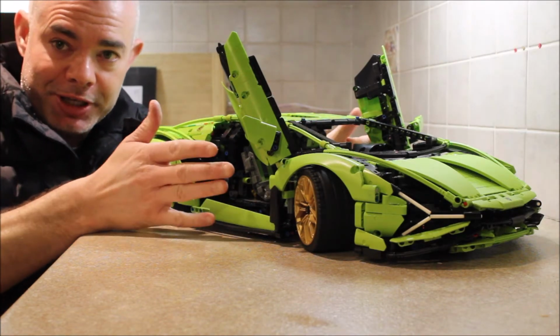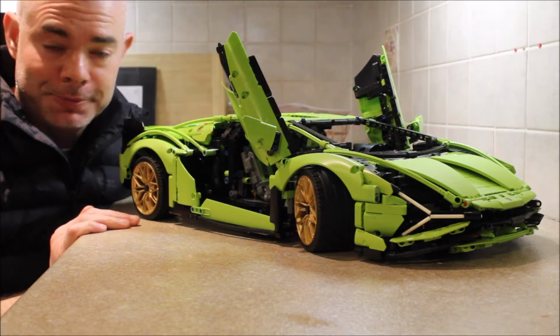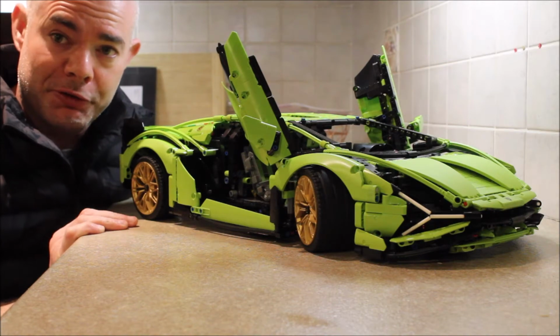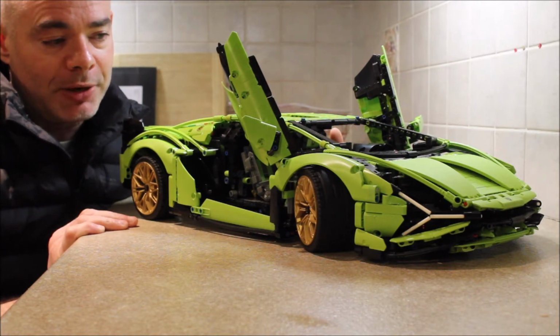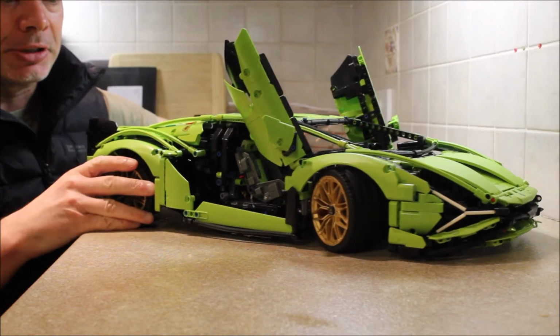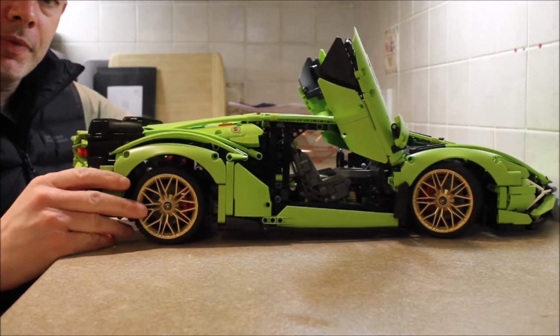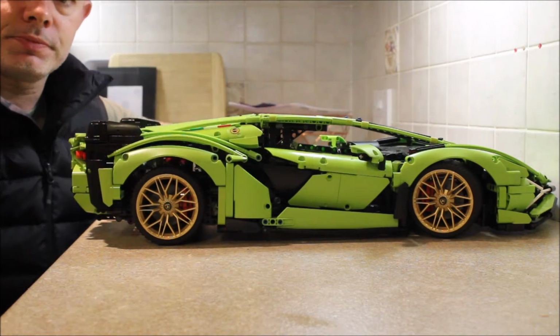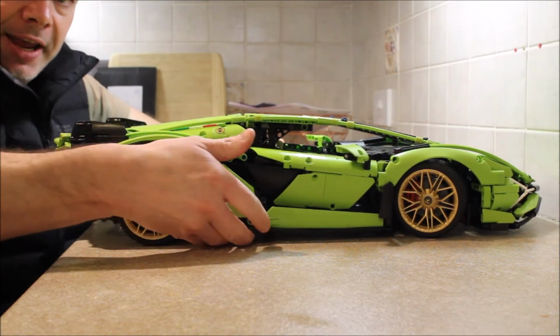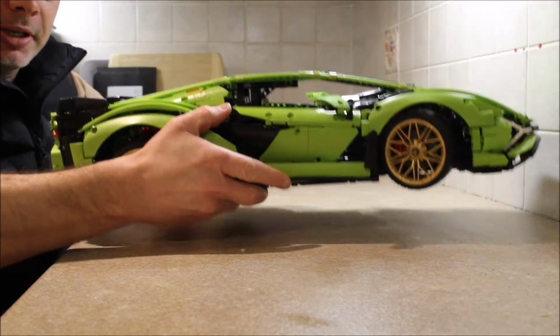I had to bring the car over here to the kitchen, get the lights on it here. It's late at night, so I didn't put too much thought into this. This is more of a bit of a fun thing. But anyway, this is it. It's actually a massive car. Let's see, move it around. Put these doors down. Really huge. It's heavy. I mean, it is heavy.